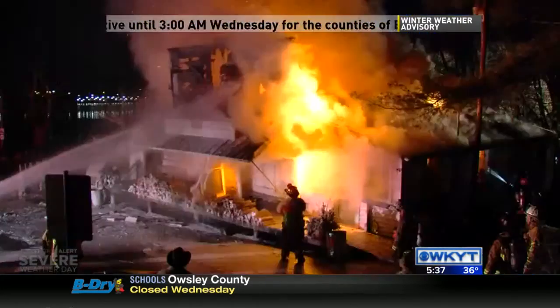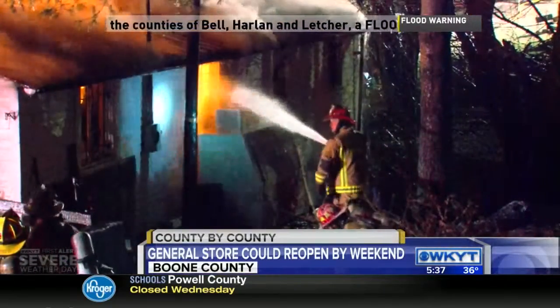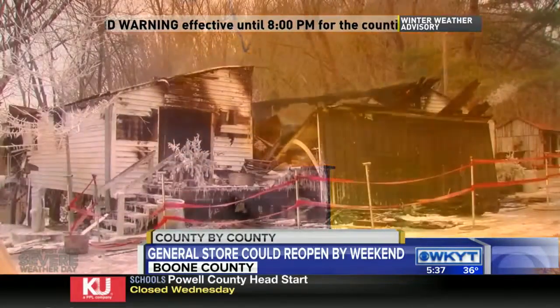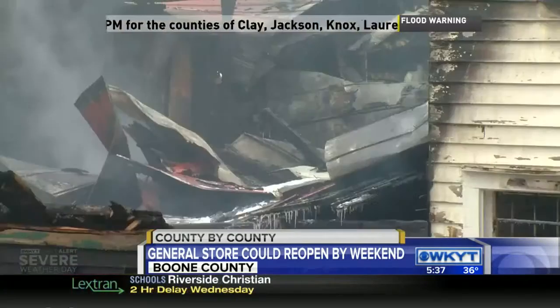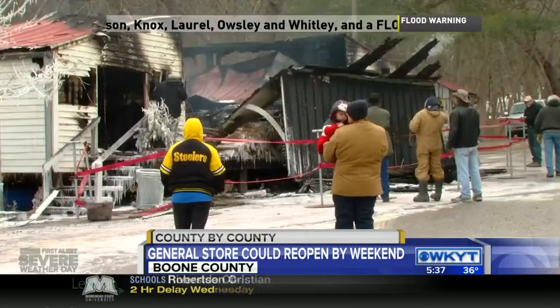In Boone County, an historic business destroyed by fire could reopen as early as this weekend. The fire destroyed the Rabbit Hash General Store on Saturday. The Kentucky Enquirer reports the owner plans to reopen a temporary general store in an adjacent barn. The barn is scheduled to host a weekly music series, and the owners say it will go on too if they can get the proper permits for alcohol sales.